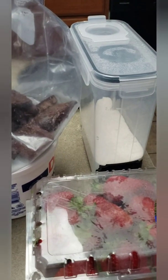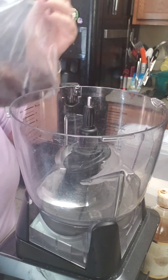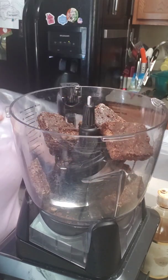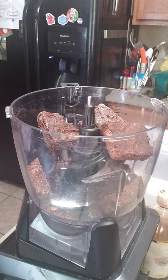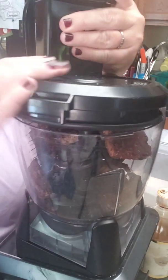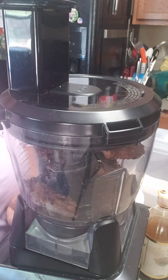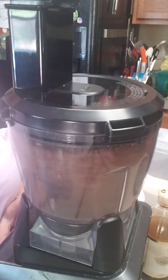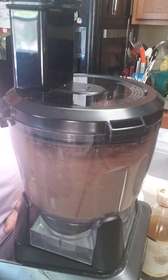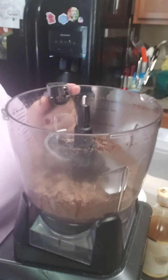So let me show you what you're going to do. Simple, simple, simple. Got my food processor out. I've got the brownies that we made a couple of weeks ago. I'm just pouring them in. They're actually not defrosted all the way. I'm just gonna pulse these up and make like a crumb out of it, and I'm gonna use that as my crust. Literally you could do whatever you want. So let me crush this up. Good to go. Make like a dust out of it. There we go.